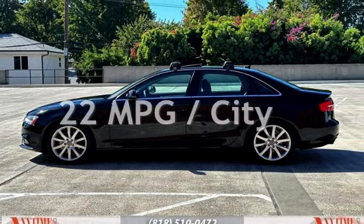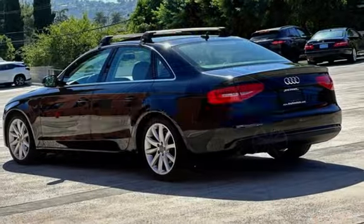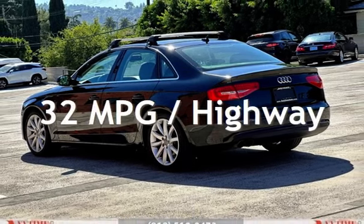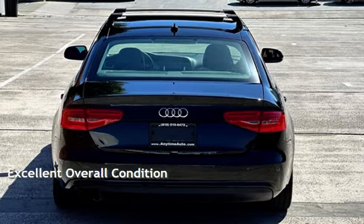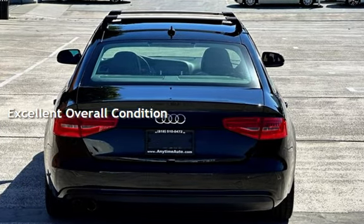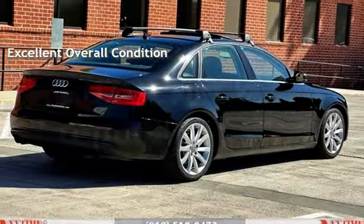Estimated fuel economy for this vehicle is 22 miles per gallon in the city, and 32 miles per gallon on the highway. This vehicle is in excellent overall condition. Ask to see the free AutoCheck vehicle history report.